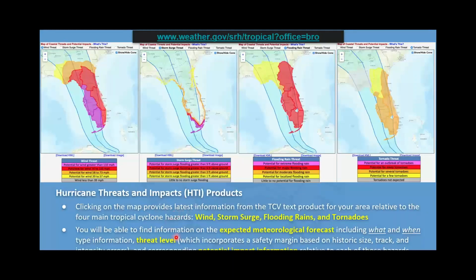You can find information on the expected forecast, including what and when type of information. The threat level starts with basically a nil threat in the tan color, and the colors get hotter as the danger threat level increases, up to red or purple in the case of extreme threat or major hurricane force winds.